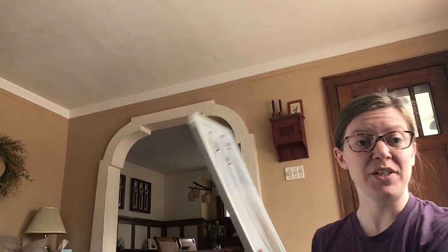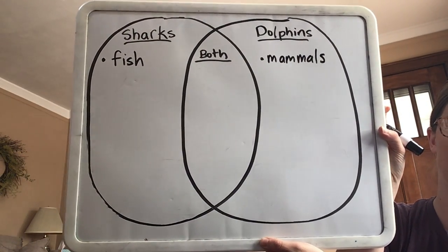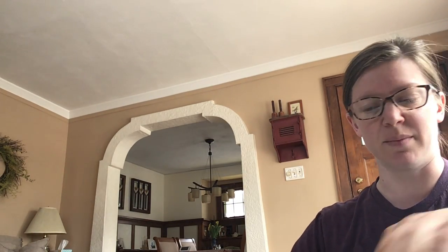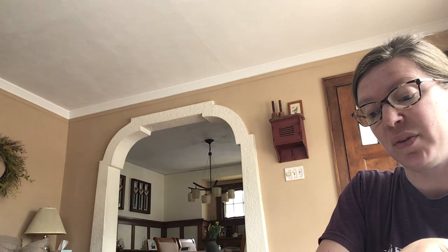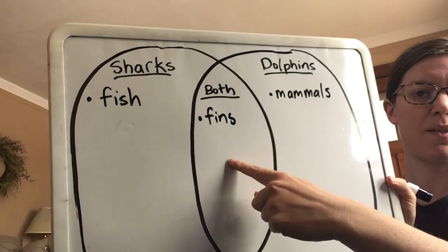Okay, so I'm going to start off listing some things that occurred to me throughout our readings over the last few days. So the first thing that stands out to me is that sharks are fish and dolphins are mammals. So I'm just jotting these down as notes here. Sharks are a type of fish, dolphins are mammals. But I also noticed that they look really similar, and that's because they both have fins. So in the middle, I'm gonna write fins.